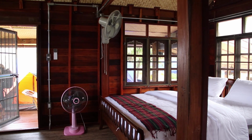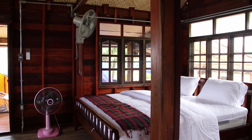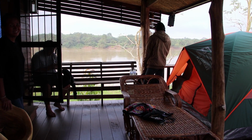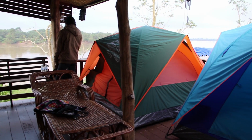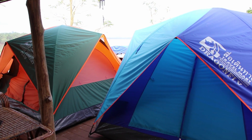I will find out for you guys what the rent is per month, but I shouldn't imagine it'll be massively expensive. The views are just stunning. As you can see, they've got tents here at the moment, so there are guests just camping out on the porch. But what a place!